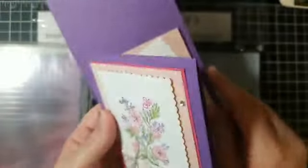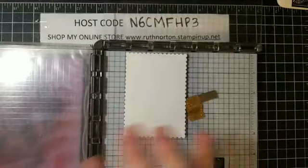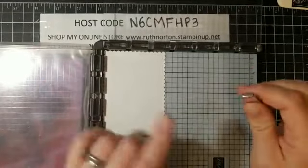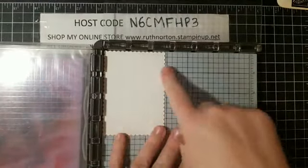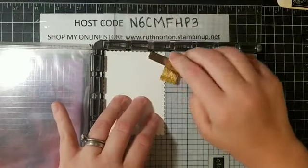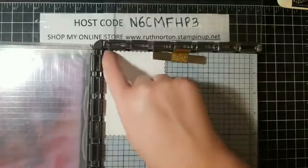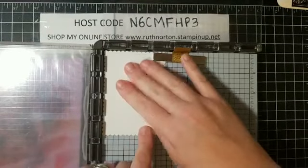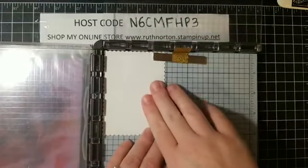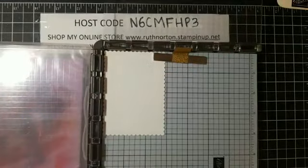But let's just start with our white piece, because we're going to stamp on that. So we'll put everything else aside for now. Now ideally you would want to die cut after you stamp, but we're going to live dangerously today. So I'm going to hold this down with my magnet. And I just have this butted up into the corner so that if my paper should fall off or my magnet doesn't hold as well, I'll know that as long as I have it butted up into the corner, it's going to be good every time.